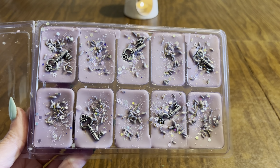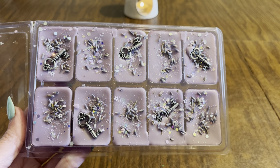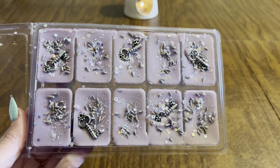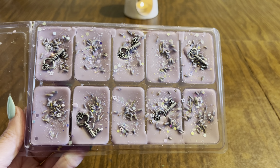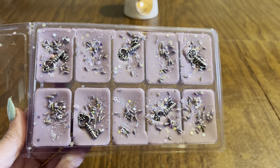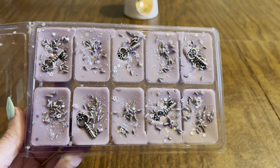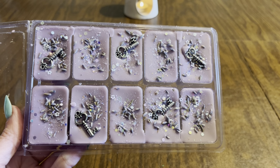This is just more of a sweet, creamy, pudding type of scent, but not a powdery pudding, because I normally don't like pudding. It smells like a cup of creme brulee or something like that. It is really great. I don't get a lot of caramel in this because I'm not a huge caramel person. And it's not eggy. It's just such a nice creamy vanilla, and it's decadent.